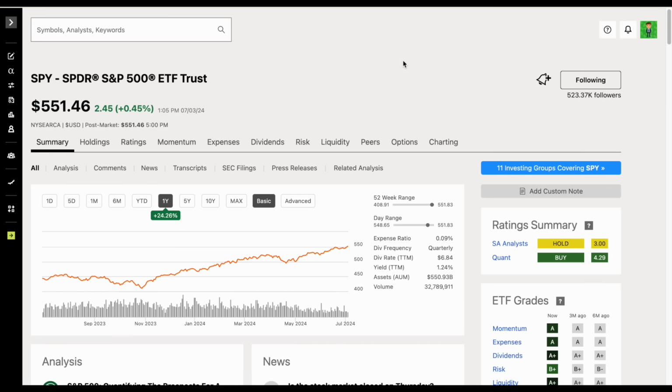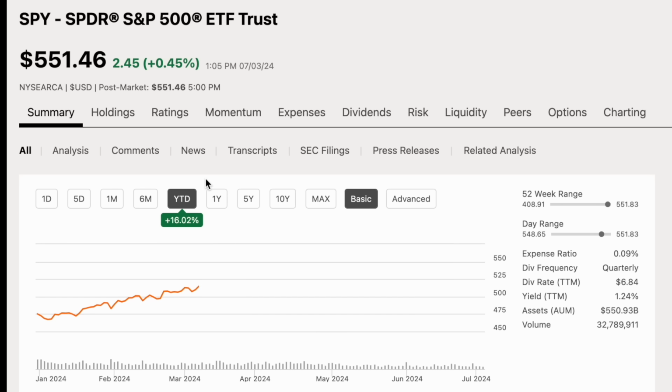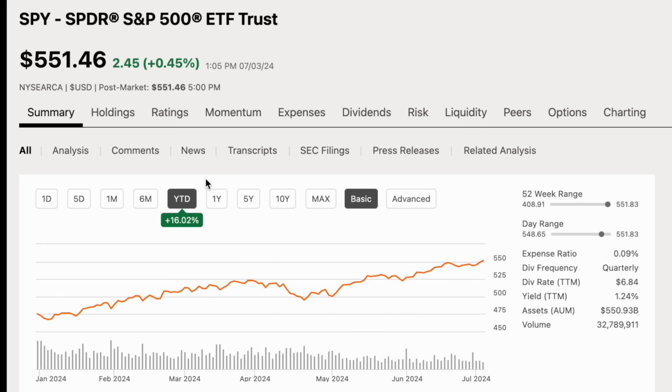Over the past year, the S&P 500 has been on an absolute tear. We can see SPY, the S&P 500 ETF, trading at $551.46, and over the past year, up 24.26%, and year to date, up over 16%.